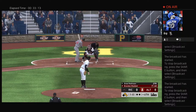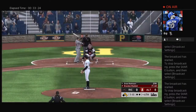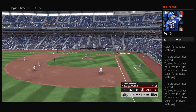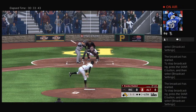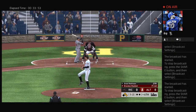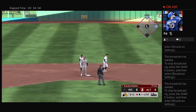Drew Robinson the next to dig in, as he'll take a look at ball one. He drew a base on balls his first time up. The 1-0. First and second here with nobody out. High in the air and drifting out to shallow center. In comes the center fielder. He makes the catch. A great effort to get there and record the first out of the inning.